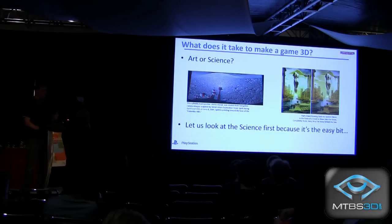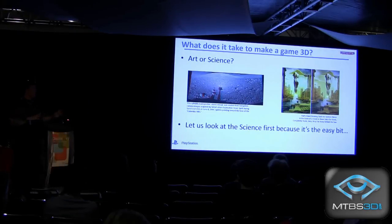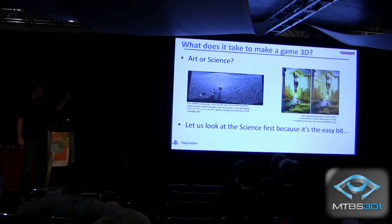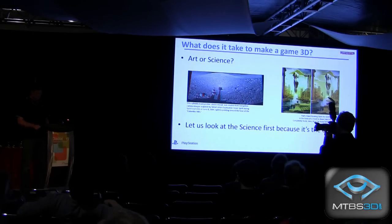So how do you make a game in 3D? What's involved? Well, there are two aspects. There's the art and there's the science. So I've got two pictures here. On the left, that's actually Mars. It's the crawler on Mars. They used 3D pictures because it was easier to see rocks and stuff like that when they were planning how to drive around. On the right, that's a painting that Salvador Dali did in 1977. It's a stereoscopic painting. And if you're really good at free viewing, you can just go stand in the back of the room, focus on that, and you'll be able to see that in 3D. I can't do that.